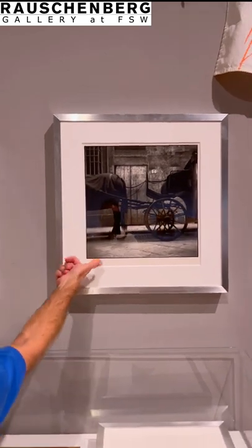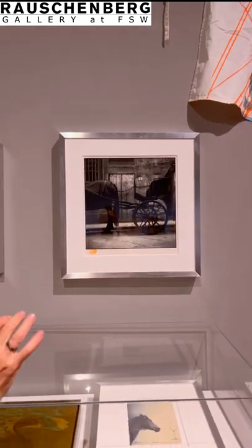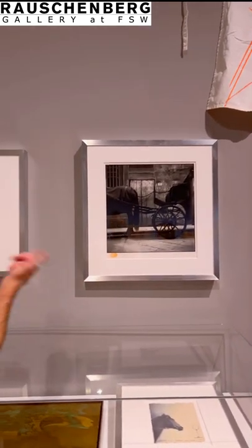And this is Bob's thumbprint. After he had his stroke, he couldn't sign his name, so he would thumbprint things.